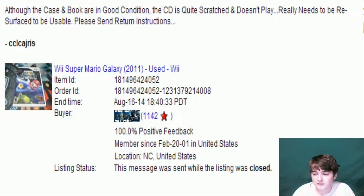But the disc was in mint condition other than a very, very small scratch. I've sold tons of games on eBay, and this scratch was extremely small, and hell, my Super Mario All-Stars had like 10 scratches, and the person said that the disc worked fine. But you get people like this who are just wanting to scam you.